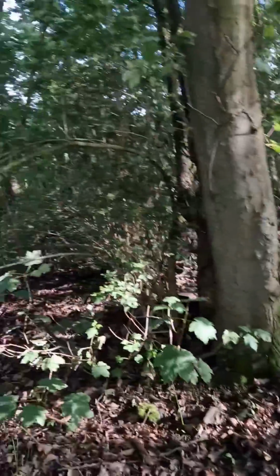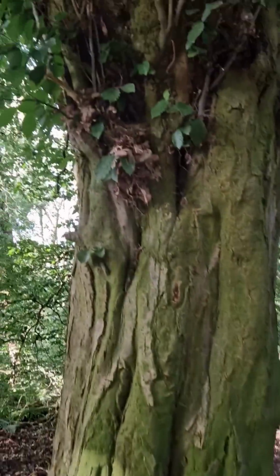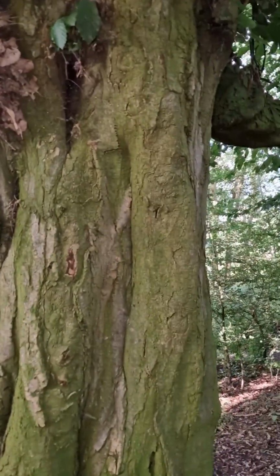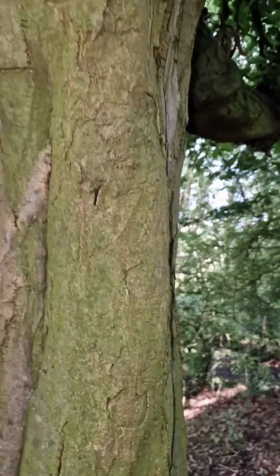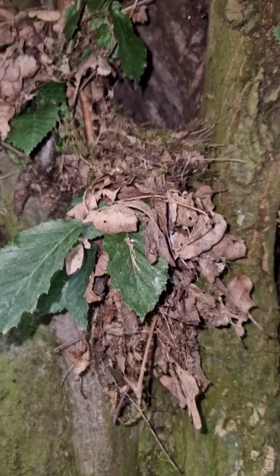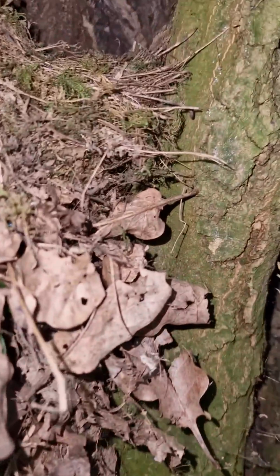Right guys, a little bit different to where we would normally be. Just been walking up along here, this public footpath. There's a nest here that at first looks like a wren's, but in actual fact I think is a robin's. There's no dome on it, so just get the phone over there, have a look, see what's in there, if anything.